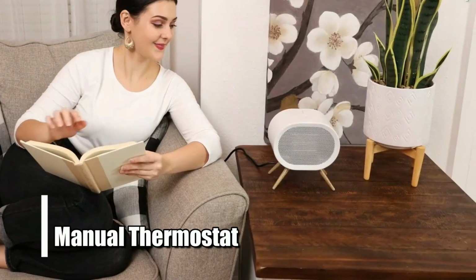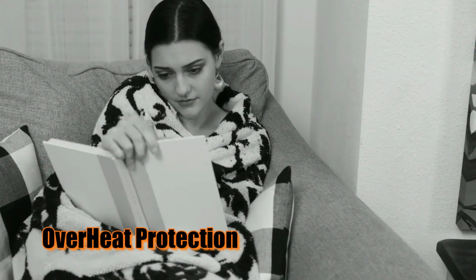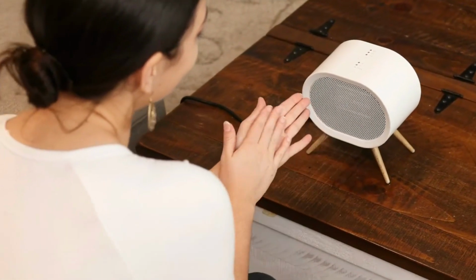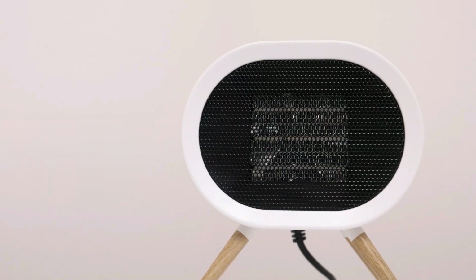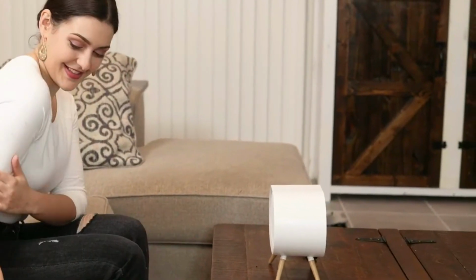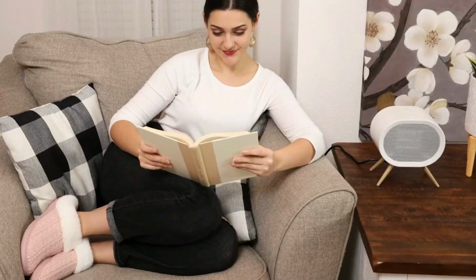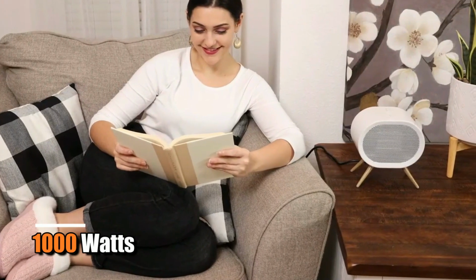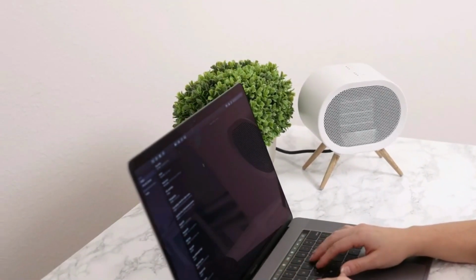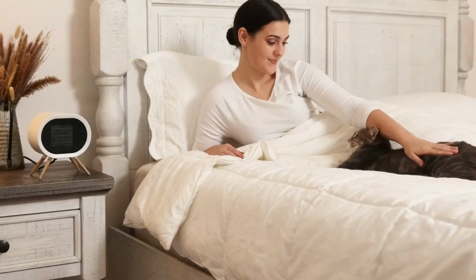Finally, it has a manual thermostat, an overheat protection switch in case of emergencies, and a tip-over switch for added safety. All in all, the BabyExo Small Desktop Heater is an excellent choice for anyone who needs powerful heating power in a small space. With its impressive 1,000 watts of heating power and 500 square feet coverage area with various features, this device will keep you warm and cozy all winter long.